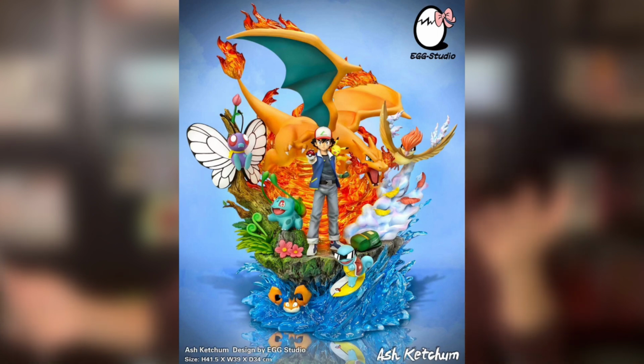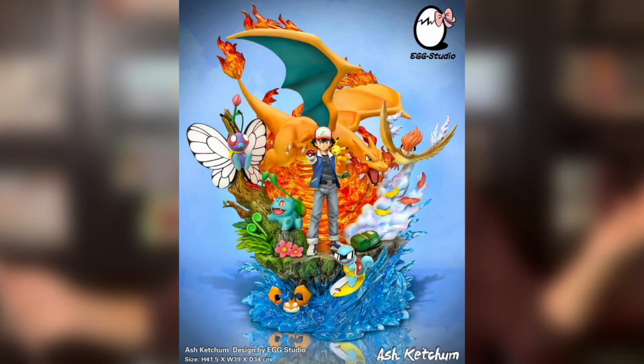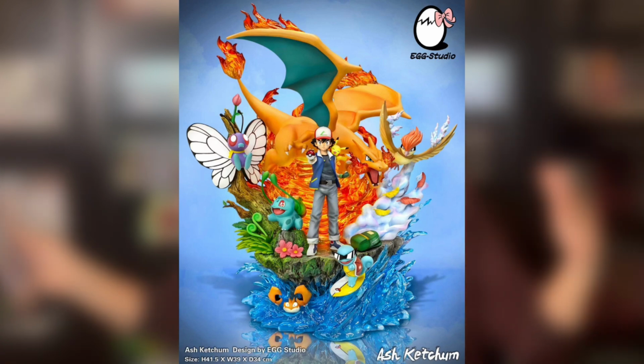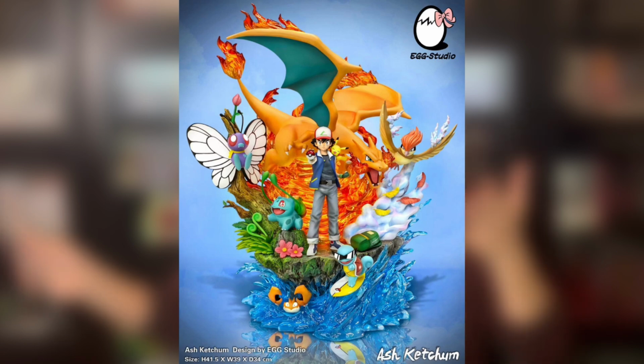We have the main starters. We have Charizard, of course, and we had to have Butterfree. Come on, who doesn't love Butterfree? Look, I just realized it's even wearing the scarf that Ash gave it when it flew away. Oh man, it's just getting me in the feels just looking at this statue.